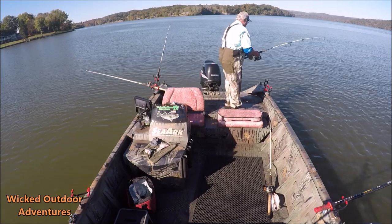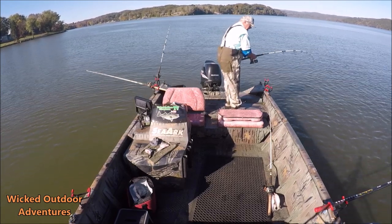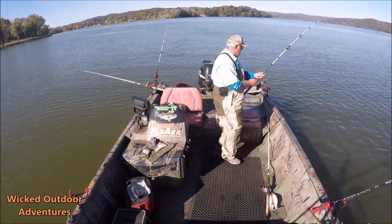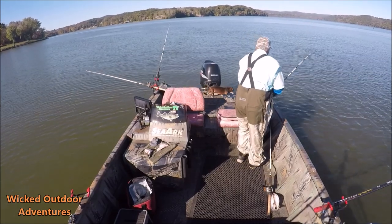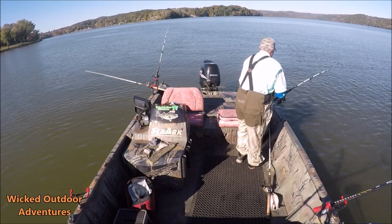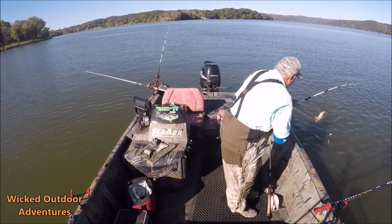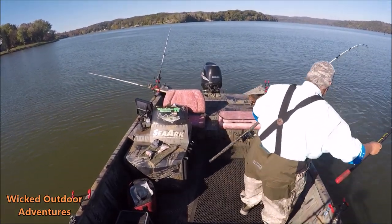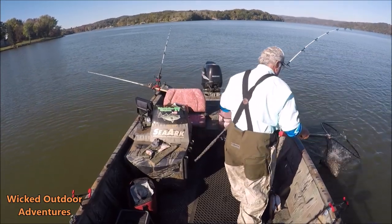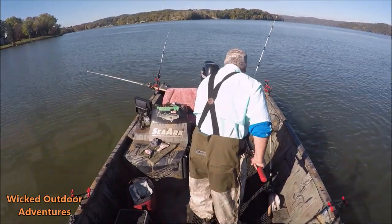I've already got a fish hooked up here. Yeah, he's staying down. I don't know how big he is. He's not a monster. He's a good fish to start with. He's shaking that head a little bit. Here he comes. Flathead already. Here we go, guys. Flathead in the boat already.